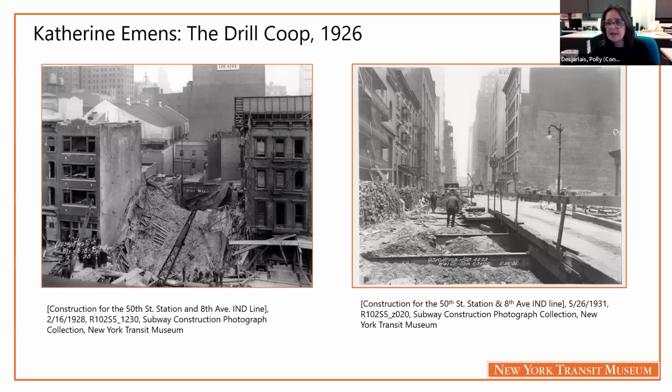New Yorkers had already put up with a lot of disruption and noise and dirt associated with building tunnels and stations under the city streets, often right on people's doorsteps. Little did they know back then how much more was to come.